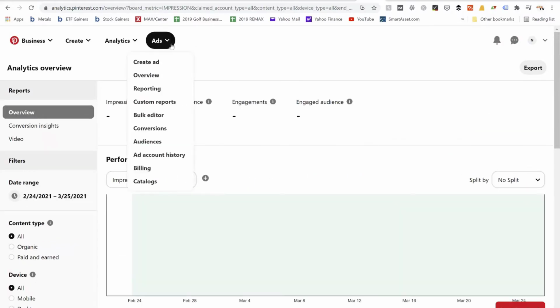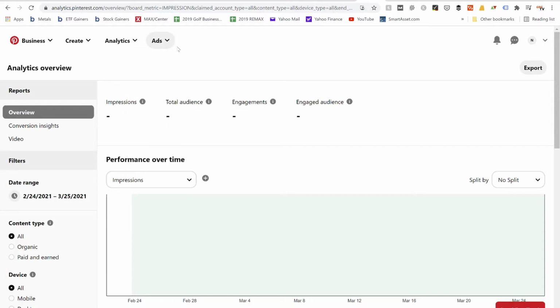All right, lastly, we've got the ads tab here. So again, this is where we're going to be able to go if we decide we want to start running Pinterest ads. We can set up our billing by adding in our credit card or our bank account information so they can bill us. And then we can start creating ads and look at reporting to be able to see how our ads are doing, how many impressions we're getting, how many saves, how many clicks to our website. So if we've got a product pin we're trying to promote, maybe to take them over to our e-commerce store, then we could set up ads.